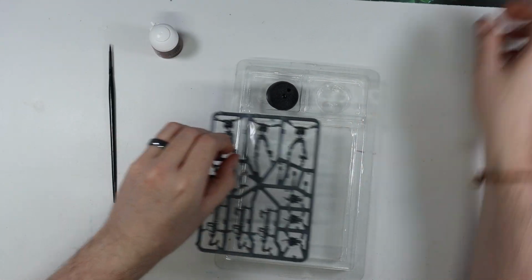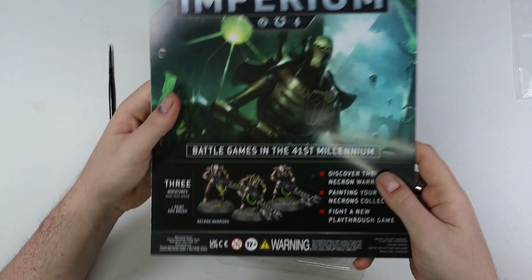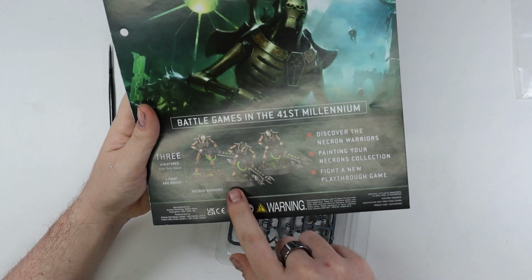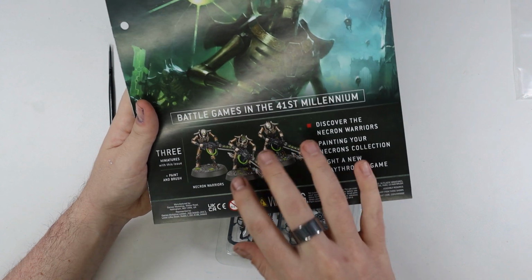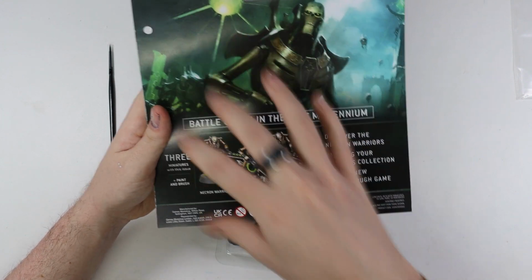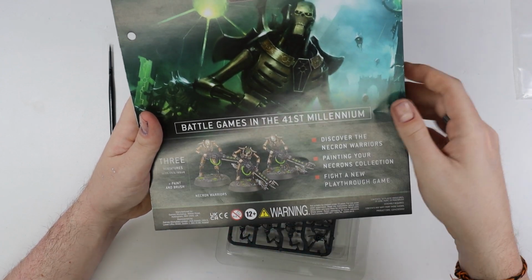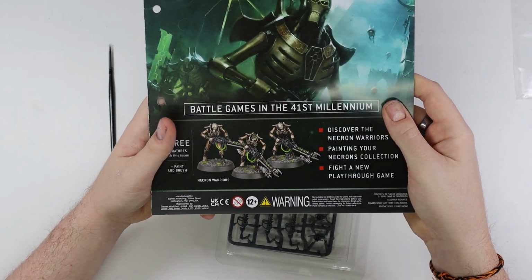And then you get your models, which is these 3 guys. And these were previously exclusive to the paint set, so you'd have to buy the paint set for the Necrons just to get these 3 warriors. You can't actually make a squad, as far as I'm aware, out of 3 warriors, but you know, it was a paint set, it was a practice paint set.